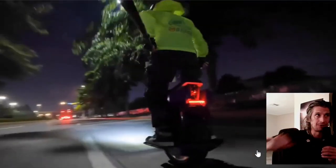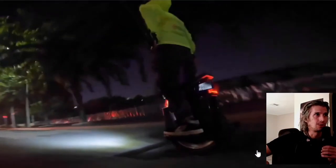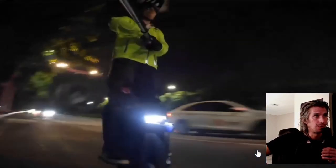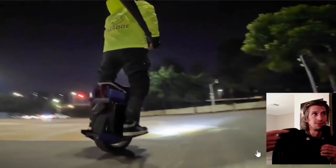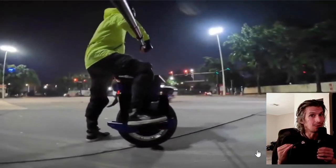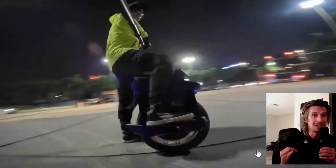Like, I would like them about this low. This looks like the perfect level. This looks lower than the Master. Master's a little too high. But the Master is also more of an off-road EUC. This will not be an off-road EUC. The V13 will not be an off-road EUC. Does not need a knobby tire.